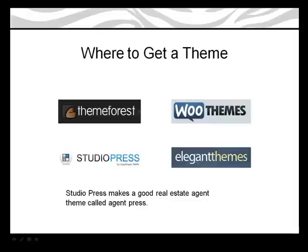The next thing that is something that you really should be thinking about is, okay, where am I going to get a theme? And we needed a theme, and there's lots of places out there to get custom themes. Free ones, you can have paid ones. Here are some examples. Elegant Themes, Woo Themes, Theme Forest, and Studio Press. We happen to choose Studio Press because they make a good real estate agent theme called Agent Press. And that's just one for real estate agents out there. You might want to at least check that out because I think that's a really good choice.